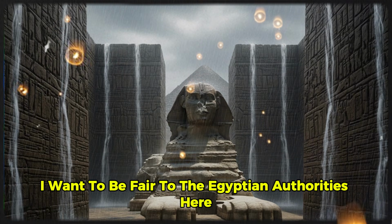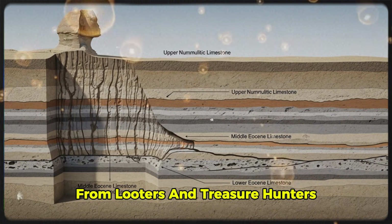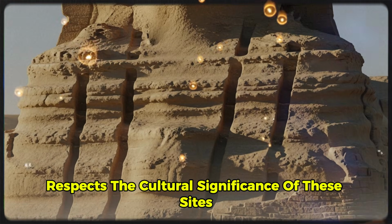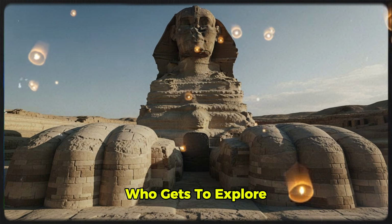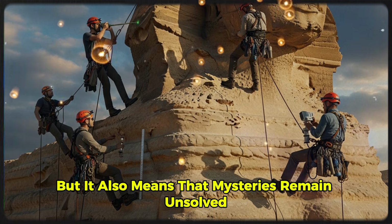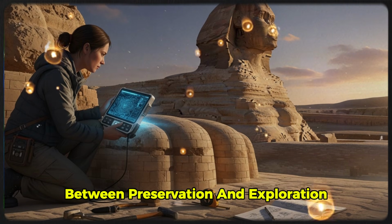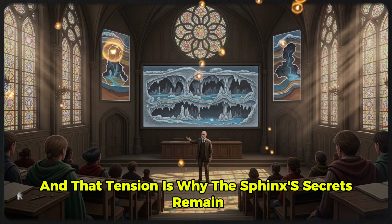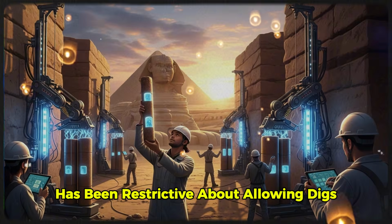I want to be fair to the Egyptian authorities here. They have legitimate concerns. Egypt's cultural heritage is under constant pressure from looters and treasure hunters. Not every archaeologist plays by the rules. Not every institution respects the cultural significance of these sites. So there's a natural caution about who gets to dig, who gets to explore, what happens to artifacts that are discovered. That's reasonable. That's protective. But it also means that mysteries remain unsolved, and knowledge remains hidden. There's a tension there, between preservation and exploration, between protecting heritage and understanding history, and that tension is why the Sphinx's secrets remain secrets.